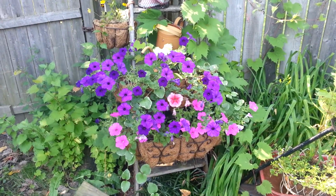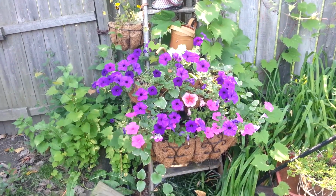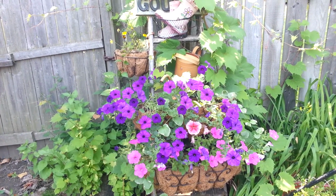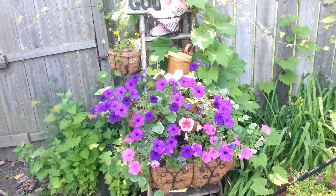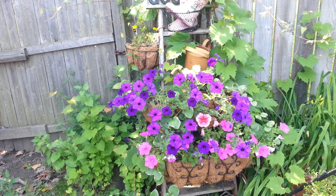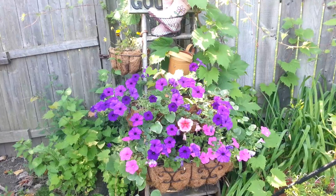And I had the petunias in the basket, so it filled in. But I haven't weeded back here since I planted this. So sometimes I just let it fill in. If the weed isn't too ugly, I'm a little okay with it.